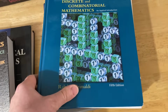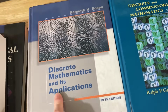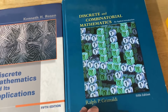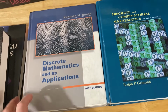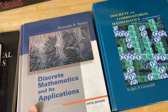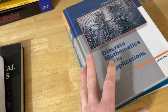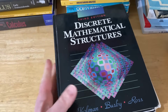Then here we have 2 standard books on discrete math. Both of these are also pretty tough. This one is Discrete Math by Rosen, and this one is Discrete Math by Grimaldi. Both of these books are widely used in the United States in discrete math courses. These books are tough reads, they take a lot of effort to get through, but they're both solid discrete math books. So another way to start again is to basically pick up one of these books and learn the logic and proof stuff in these books, which will help you for higher math.